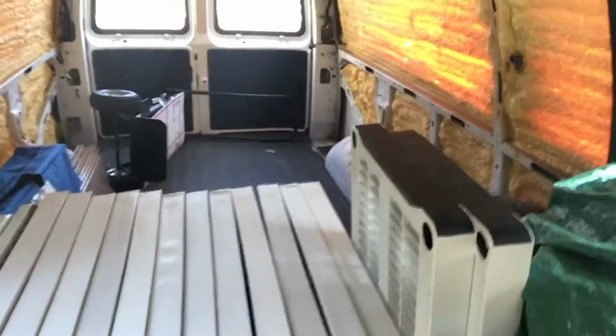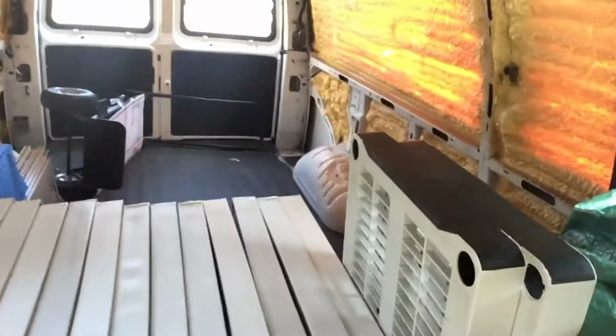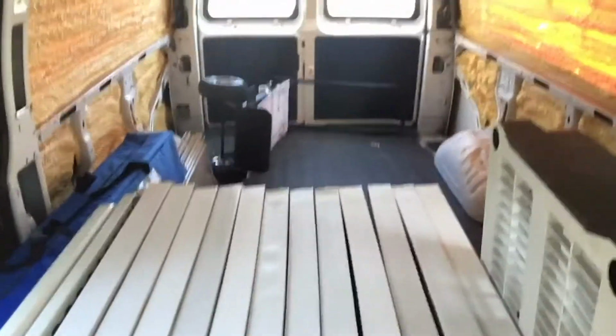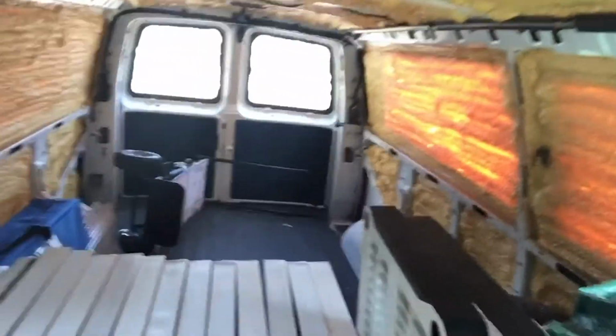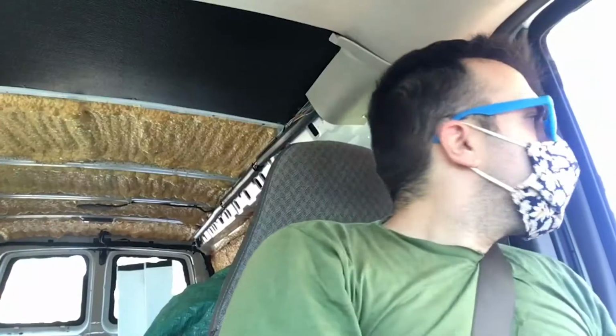Let me show you the back of my van here. See how I organized everything? We got that hand truck back there, and everything is to the front, and then you got all this stuff to the side, like the racks.